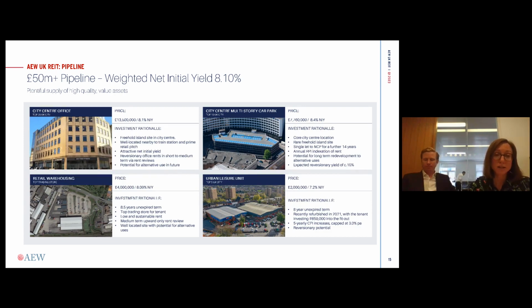Anyway, within that size, the average weighted net initial yield that we're currently seeing is in excess of 8%. So a healthy place to be in terms of delivering this strategy over the medium term. Just looking at some of these assets here, they are all top 10, top 20 UK cities. And in terms of sectors, a few industrials here. That has been a factor of our pipeline now for some years and continues to be so.